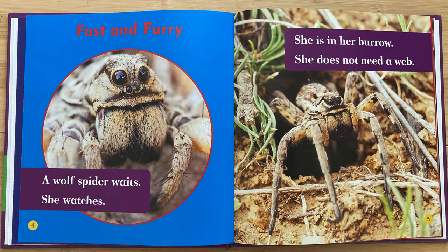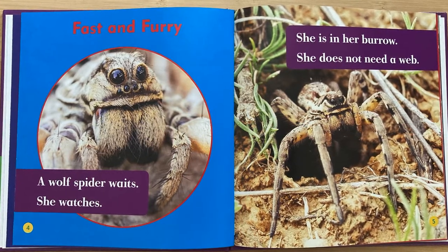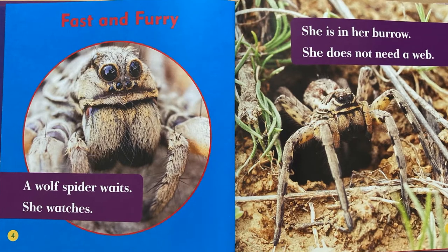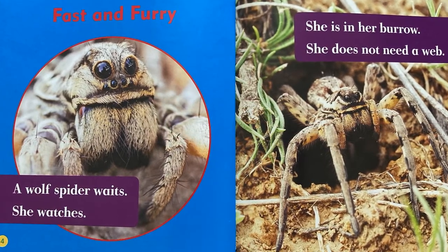Look at this beauty. Fast and furry. A wolf spider waits. She watches. She's in her burrow. She does not need a web. Did you guys know that? Did you know some spiders don't need a web?